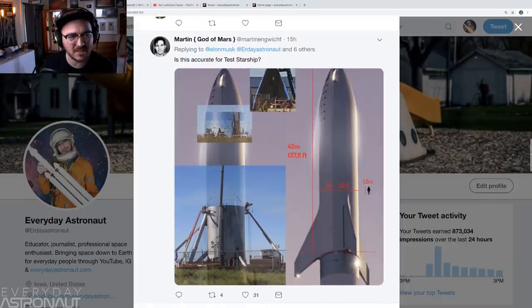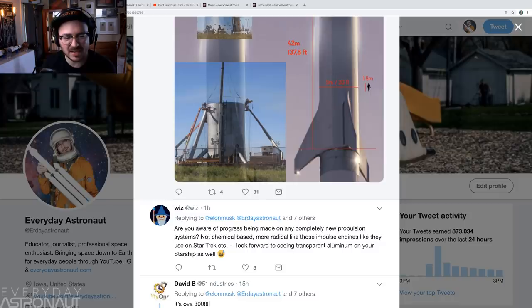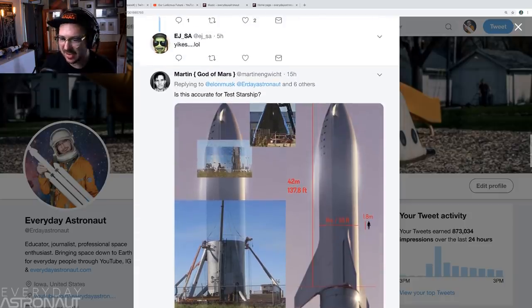And then there's a side-by-side mock-up of some pieces out at Boca Chica. Pretty stinking cool. Exciting stuff, guys. Exciting, exciting stuff. I cannot wait.